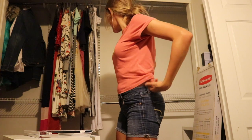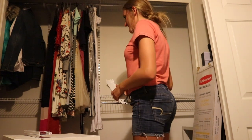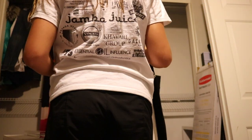Shirts now? Yes. Okay, let's do shelves. What about skirts? Skirts, let's do down here. Let's do shelves over here, I think, because there's not really room for shelves.